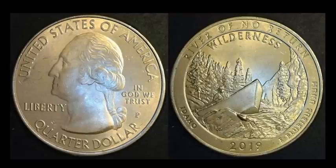Oh boy, this is actually pretty cool and exciting. You know, the River of No Return America the Beautiful Quarter just has a very wholesome reverse design. It's nothing that's crazy. It's nature, it's landscape. You have the boat, you have the river rapids. I mean, it's a really, really cool reverse design of the quarter.